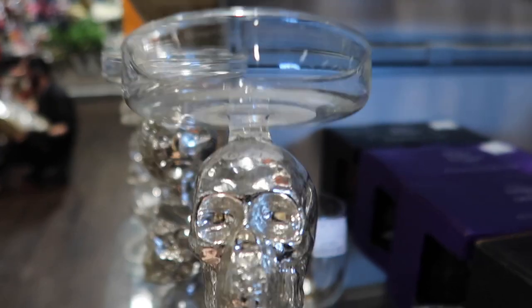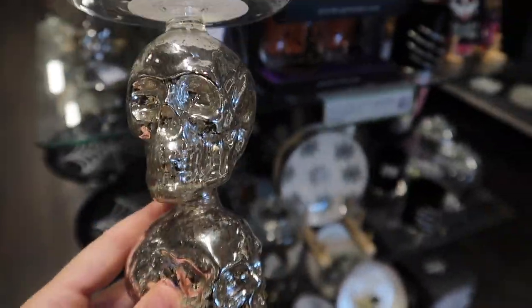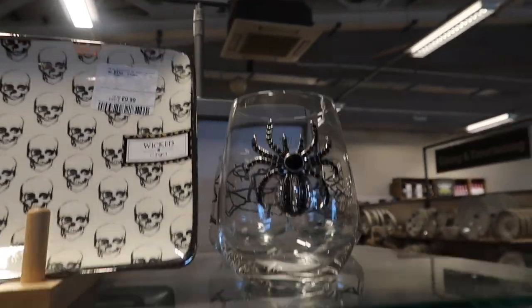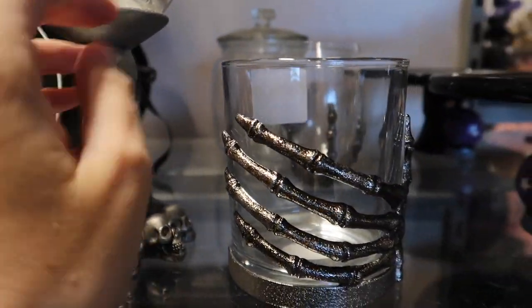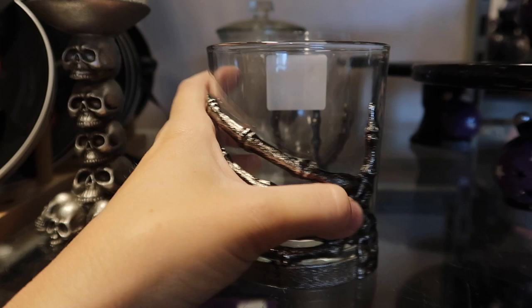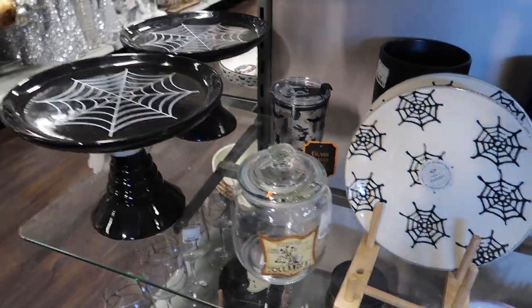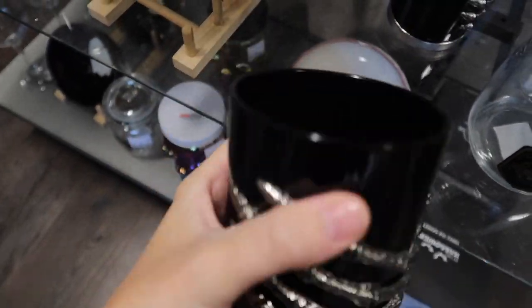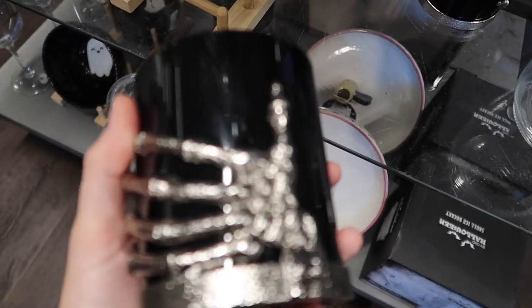I really love this. I thought it was going to be glass, but it's plastic. This is $12.99, but holds a candle up on top. Yeah, a little goblet. That's really cool. And I love these. These are really, really fancy. $6.99. So I really like all of these bits. These cups are my absolute favourite. They're $6.99, sorry. They're really heavy. But how cool are they?